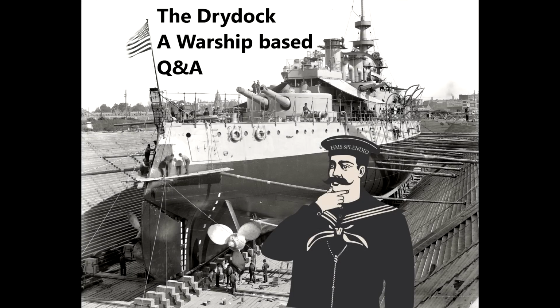Alcedius asks, in Drydock 325, you mentioned that battleship guns have compressed air or cold water systems to deal with propellant fumes and embers. How did those systems survive the guns firing? I wouldn't think an air hose would be able to handle anywhere near the forces that a gun breach experiences.